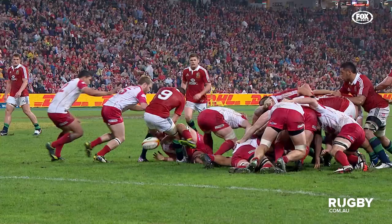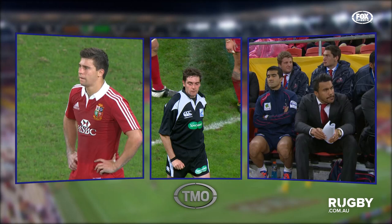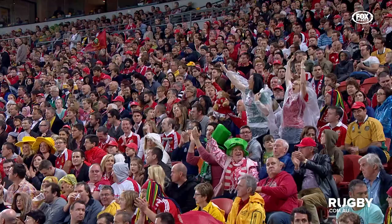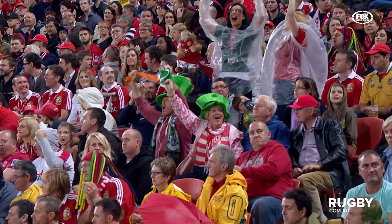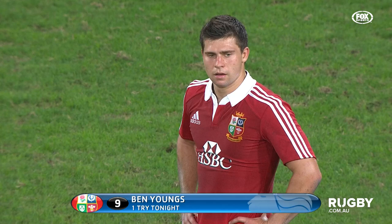There is no clear knock-on, so a try can be awarded. Try to the British and Irish Lions to Ben Youngs. One-on-one steal. His first try for the Lions. Wonderful pressure from his forward pack, and he put enormous pressure at the back of the scrum.